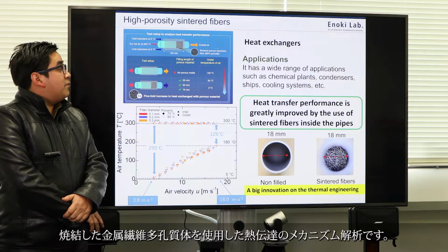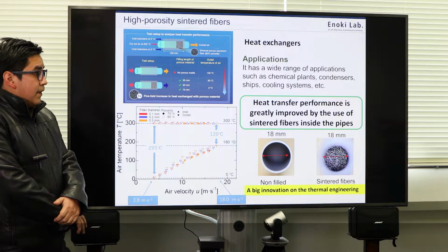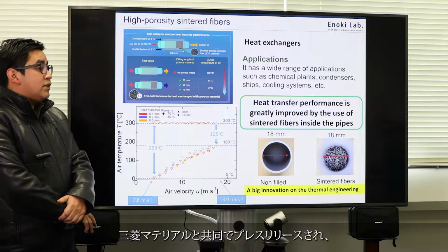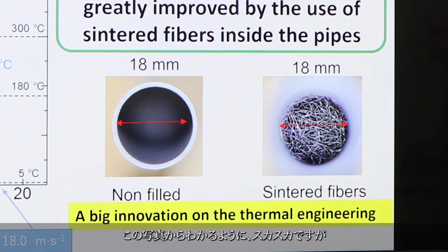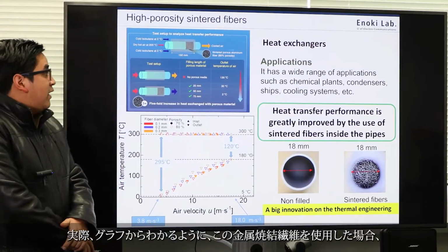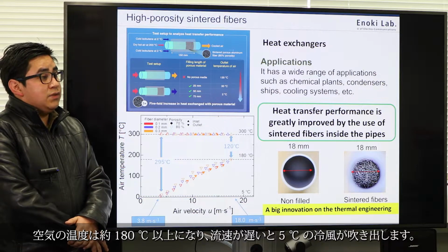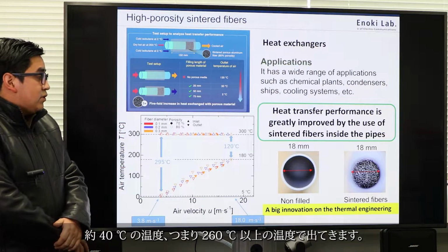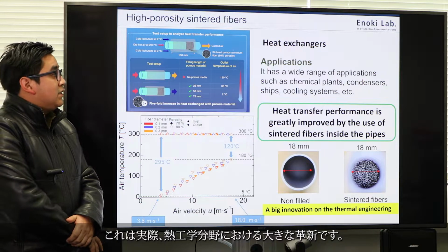Finally, the last research that we perform in this laboratory is the analysis of heat transfer using high porosity sintered fibers. Actually, this research has also been published in several countries as an innovation in thermal engineering. Using this sintered fiber, as we can appreciate in the figure on the right, we have a tube heat exchanger filled with the sintered porous materials. In fact, as we can see on the graph, the temperature reduction using sintered fiber is around 120 Celsius. But when we use the non-filled pipe, we reduce the temperature just around 40 Celsius. This one is actually a big innovation in the thermal engineering field.